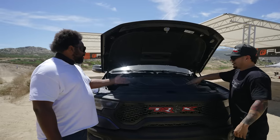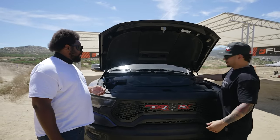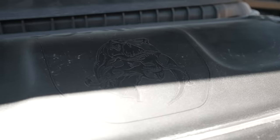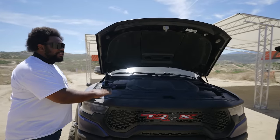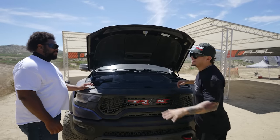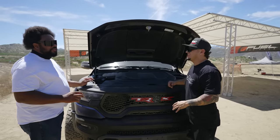What is this? Oh, it's a big plastic. You know these new trucks come with a bunch of plastics. Y'all wanna see something cool? Look at this. Is that a T-Rex with a Raptor in its mouth? Yes. How much power does this make? 700 horsepower, 702 to be exact. Is that crank or dyno? I think that's the dyno.